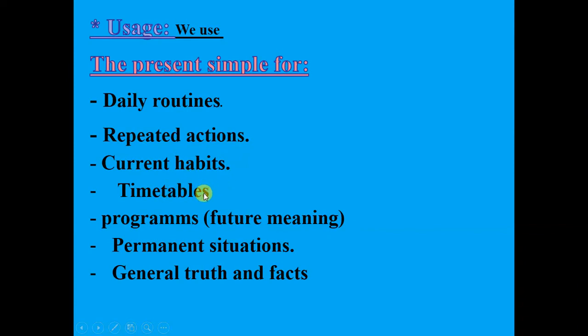Timetable or schedules, programs or future meaning. When I say the match starts at 8 in the evening. For permanent situation, when I say I work as a teacher, so it's permanent, it's my job. Also, we use it to talk about general truth or facts. When I say the sun sets in the west.